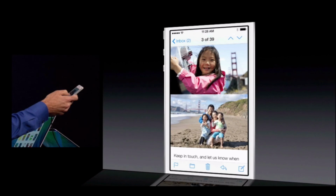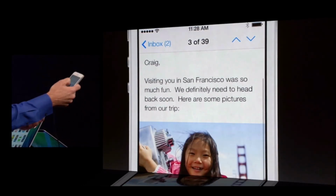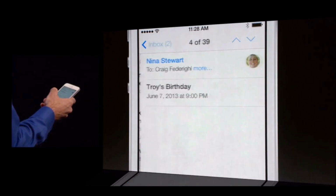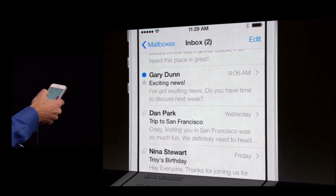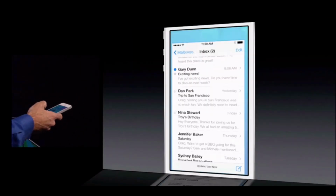When you drill into a message, look at how you get these full screen, edge-to-edge photos. It's really great. And that gesture for moving in and out works here too, of course. It's just move between messages, just like this. It's so great. And if you just slide across on any item, you can get at the trash and more options as well, right here in Mail.